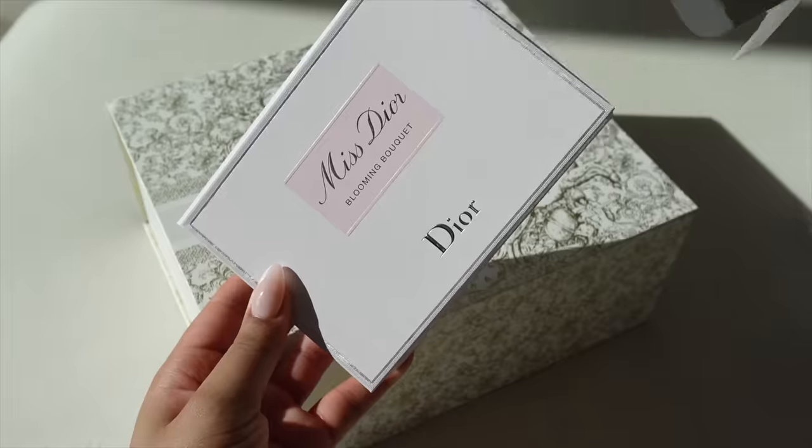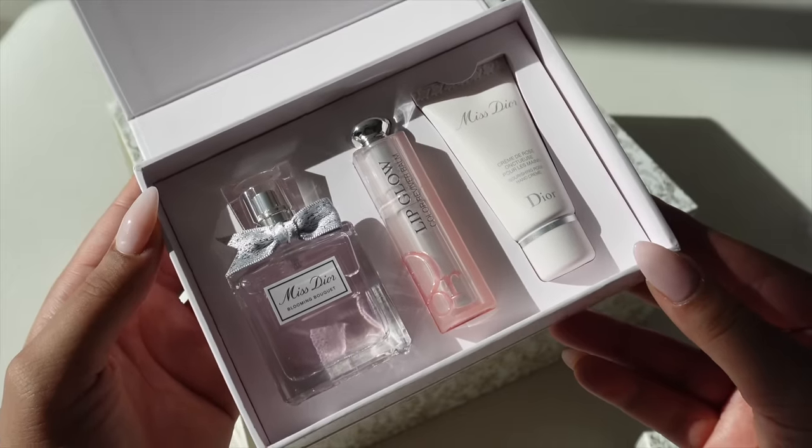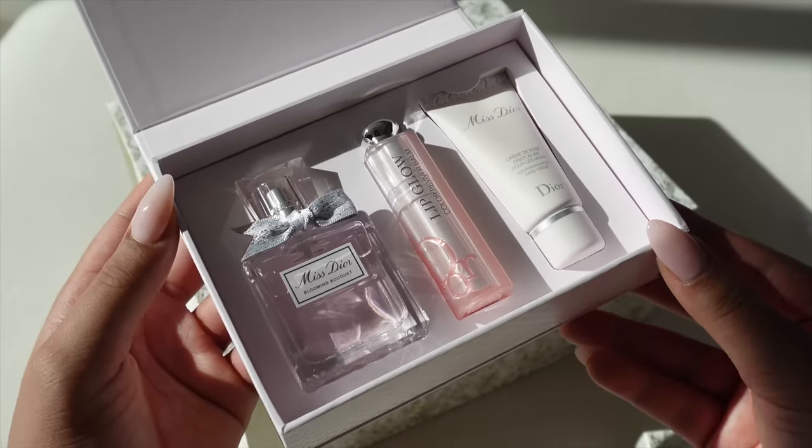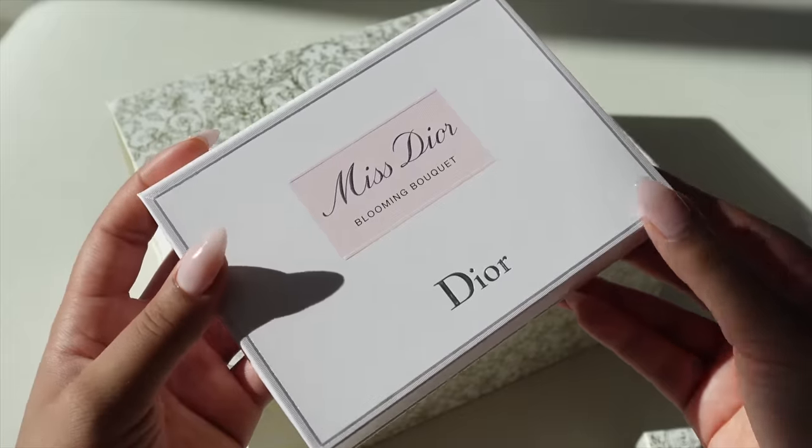So this gift set is definitely for your girl that loves makeup, okay? And she's going to love this pouch. It's so cute. And this next gift set is one of my favorites. This is the Miss Dior Blooming Bouquet. It comes with a 1 ounce Miss Dior Blooming Bouquet, the Dior Beauty Lip Glow Balm, and then also the Miss Dior Cream de Rose Hand Cream. I feel like this is just the perfect essentials for the girlies that are on the go and just want to smell good at all times.